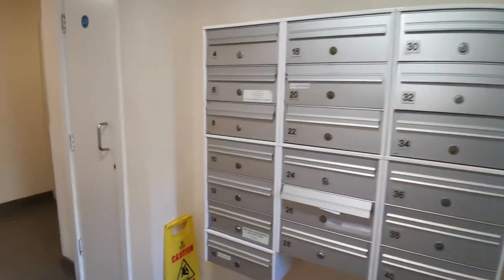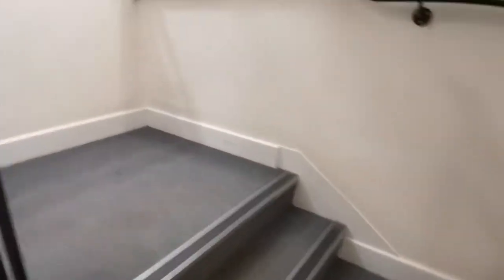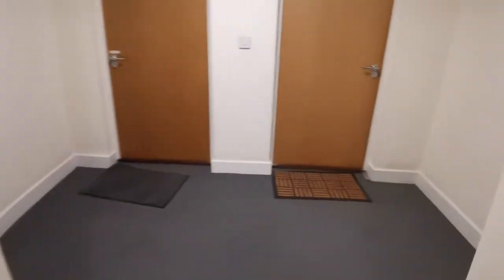Entrance is a mailbox. There's a lift here and a staircase. Lift. First floor and the apartment entrance.